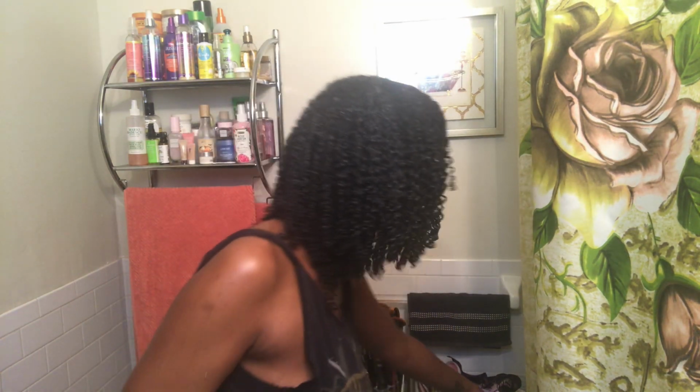Not gonna touch it. So what I'll go ahead and do now is I'll sit under the dryer for a little bit. It's pretty late, so more than likely it's not all going to get dry tonight, but I'll sit on the dryer for a little bit, and then I'll just wrap it up in my scarf right here. Then it should be dry in the morning, and once it's fully dry, I'll go ahead and show you the final results.